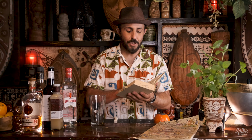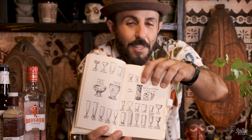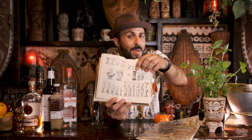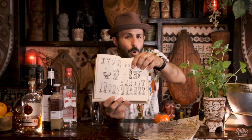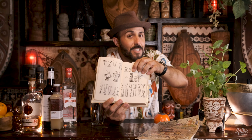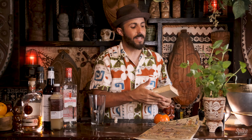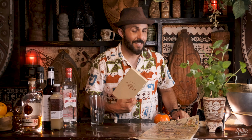Then I looked into the illustrations of the glasses and I came across this fog cutter mug. If you've seen this fog cutter mug in person, send me a DM, mention it in the comments, send a carrier pigeon, Morse code, pass a note in class, whatever you got to do. I would like to see this glass because mine's from the 1960s. So more than likely this glass was for the Samoan fog cutter. I want to see the fog cutter glass.